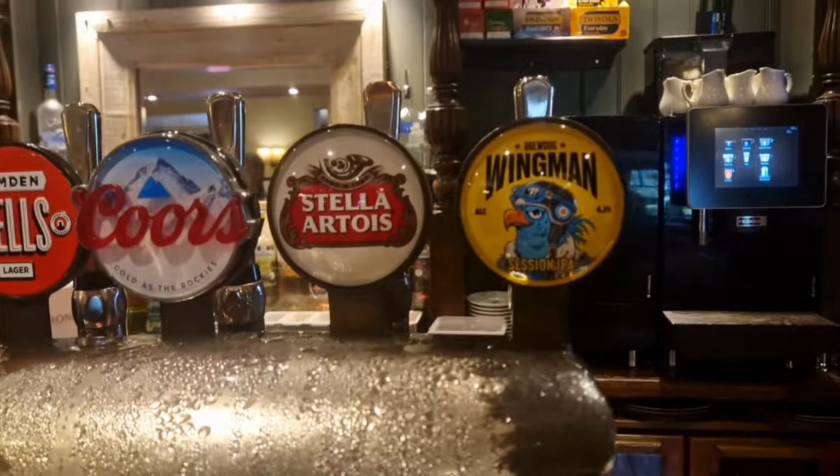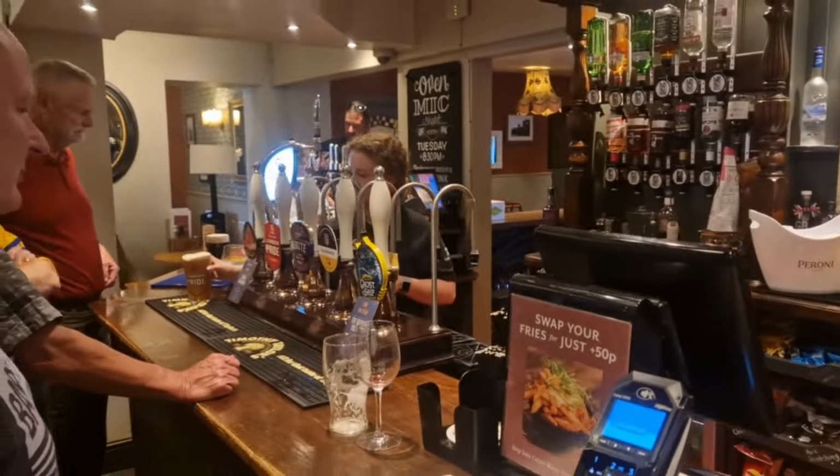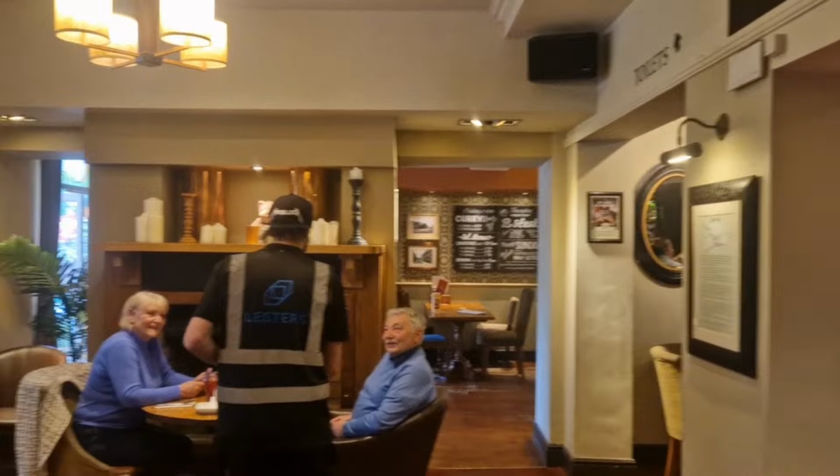Exactly what I was expecting. I've gone for that Wingman. Never tried that Wingman before. That's quite nice. Five ales on. And a very Ember Inns feeling establishment. Nice place. And there's even more ales on, as you would expect to find. But yeah, nice and laid back in here. You can't go wrong with Ember Inns, I don't think, whether it's food or drink. They always seem to get the balance about right.